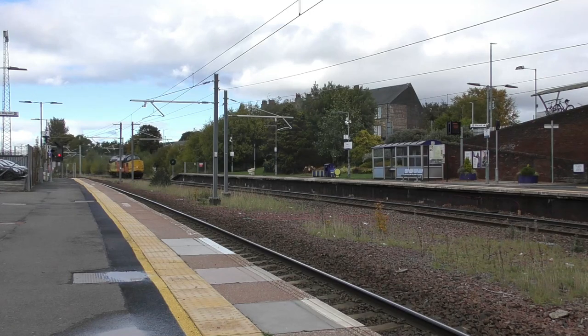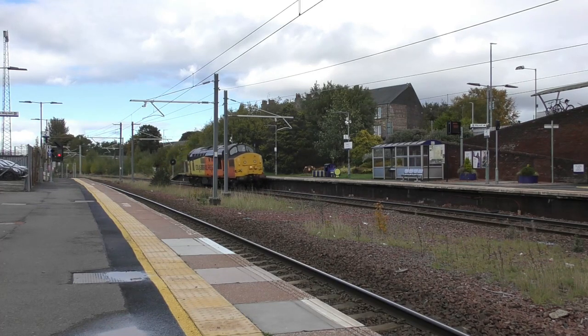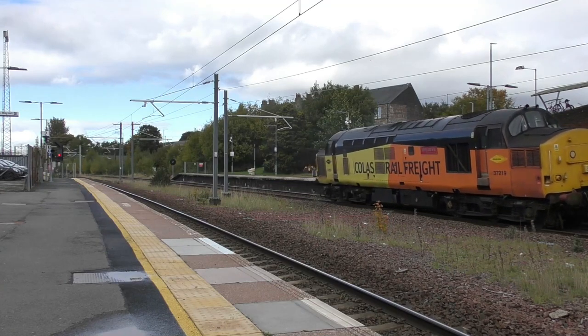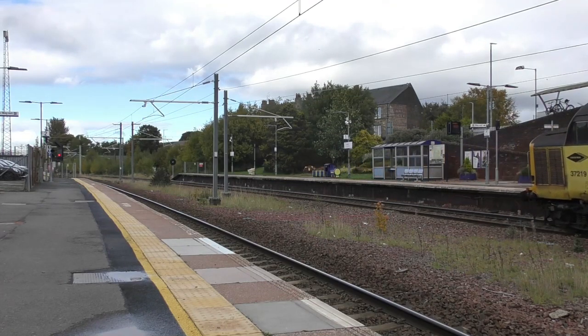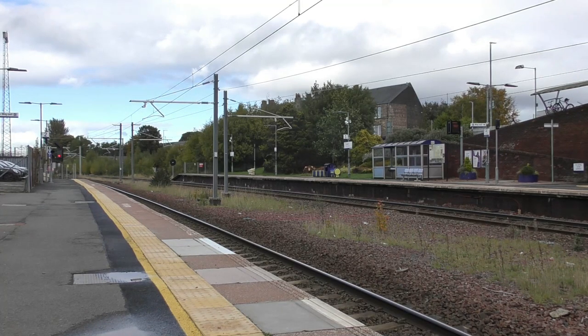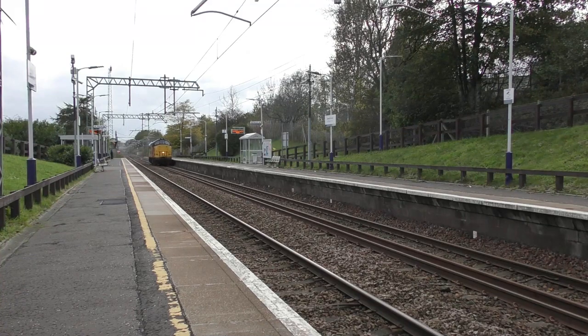Then seen returning out of the loop again at 14:39. And then with its Celtic sounding horn, we see it one last time at Greenfaulds after a break in Mossend, passing at 15:57.